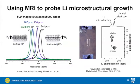So this is what we can expect our chemical shift imaging data to look like. This is just showing the region of the spectrum where our lithium metal shows up. So remember, it shows up around 250 ppm. All of our interphase and electrolyte information shows up near 0 ppm. We can also take images of that as well.